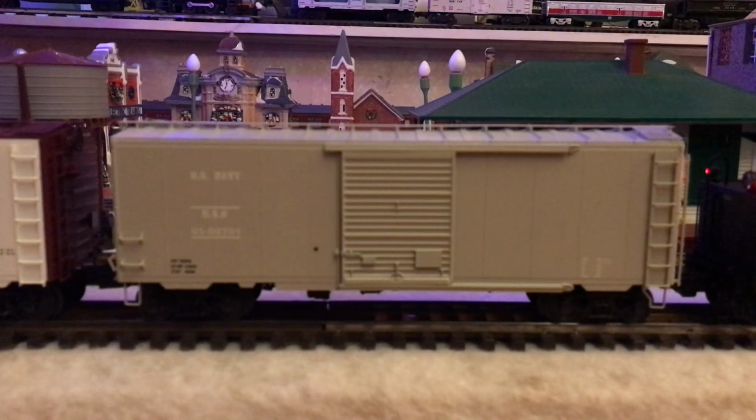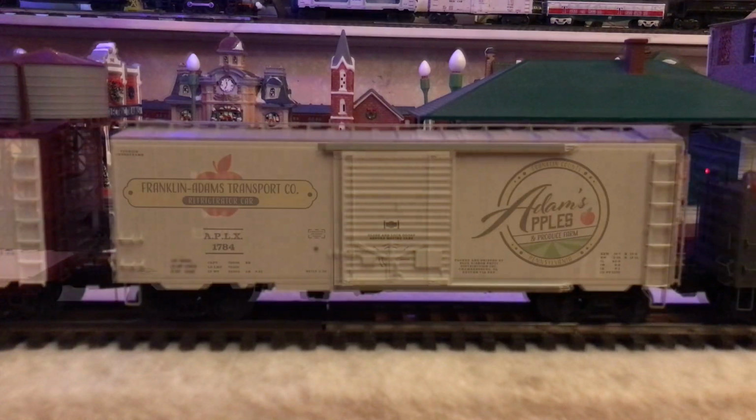Not much to it in appearance. In fact, when I saw it in the catalog, I thought, really? It's a little plain Jane looking, but this is what a U.S. Navy car would look like in real life. It wouldn't have a whole lot of decoration or anything on it. So, nice looking car. Lionel's been making this car since the early 2000s, and I'm really impressed with it.